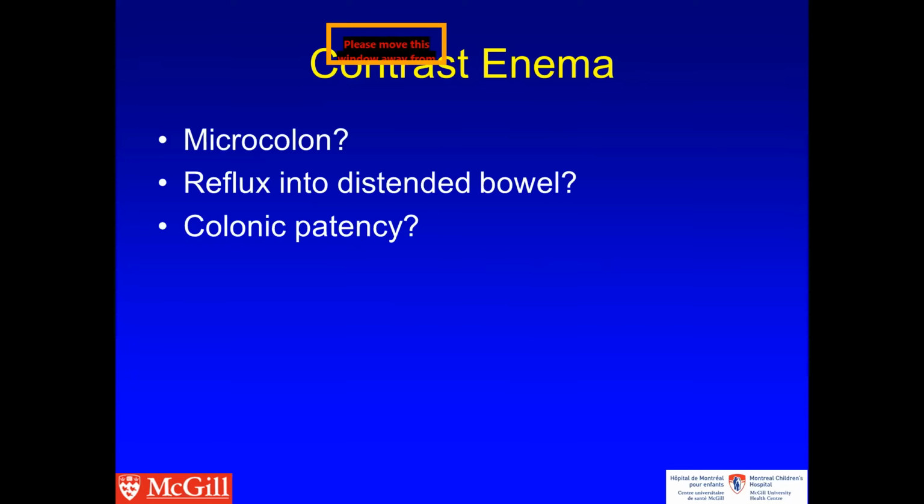Is there a microcolon? Can you reflux back into the distended bowel? In other words, there's no true mechanical obstruction, there's continuity of bowel, something like a meconium ileus, which you probably don't see in Africa very much, but here in Quebec, we see it very commonly. And is the colon patent? Because as you mentioned, you can make a small incision, eviscerate the entire small bowel, but it's not always so easy to explore the colon and confirm patency.